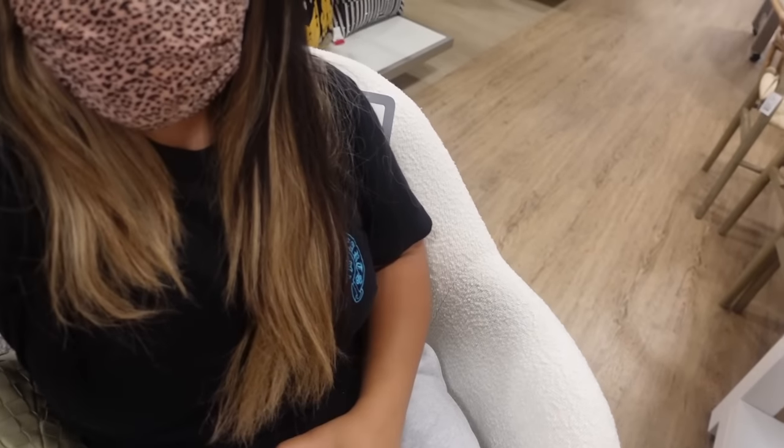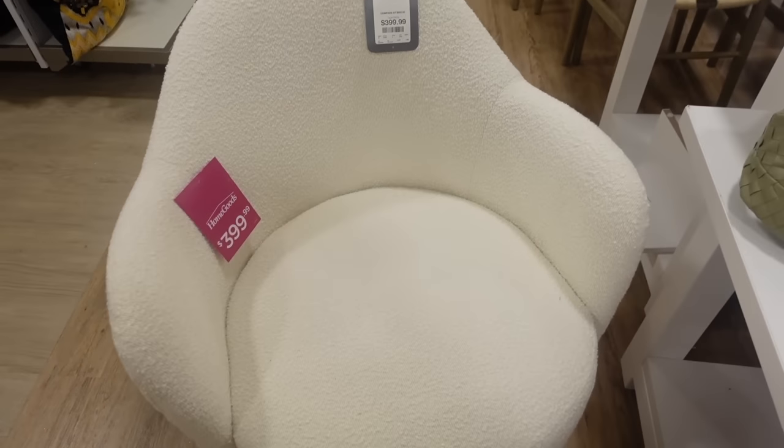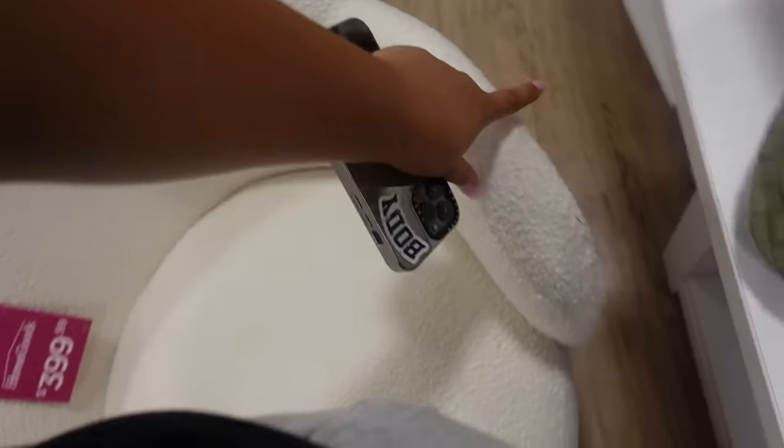Y'all, why do I want this chair? Because the chair in my beauty room is so low, like literally so fucking low. So this one is giving me that deep for that $1,000 chair. This one, y'all gotta come to the HomeGoods in Alpharetta, because they got the ish. I think I want this. Yeah.